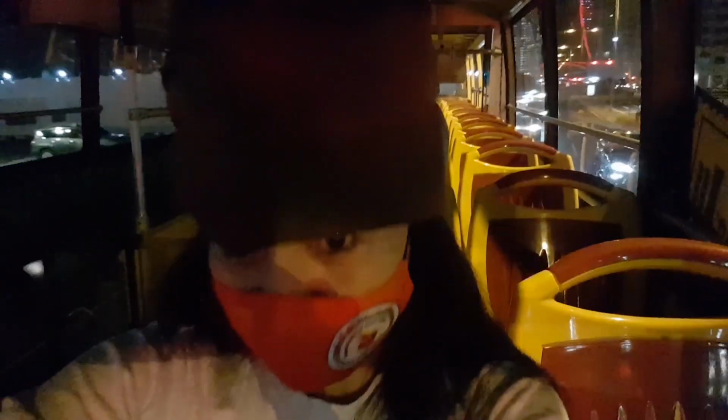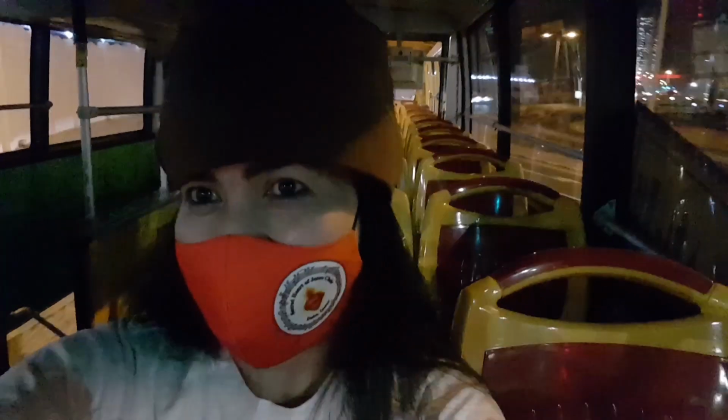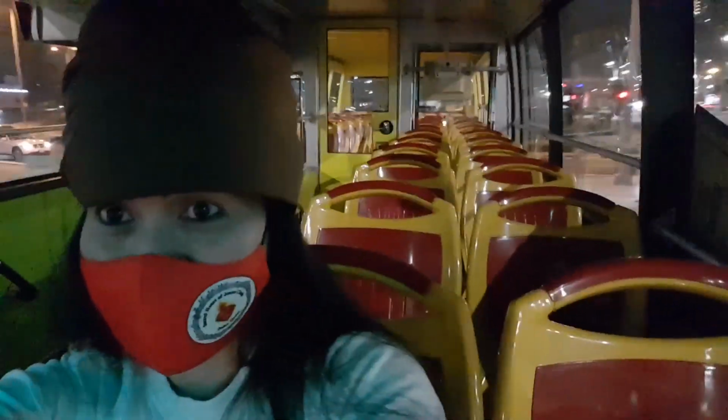We just tried our luck because I've been planning to do this for a long time now, and it has been postponed many times already. So I told my sister, let's see if there is a bus available. Luckily there is, so we pushed through with the plan. We are here and the bus is all to ourselves.